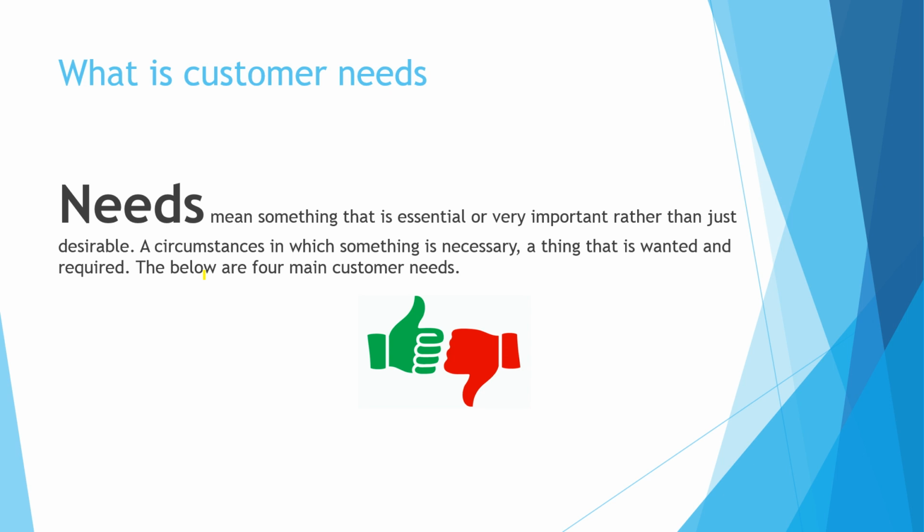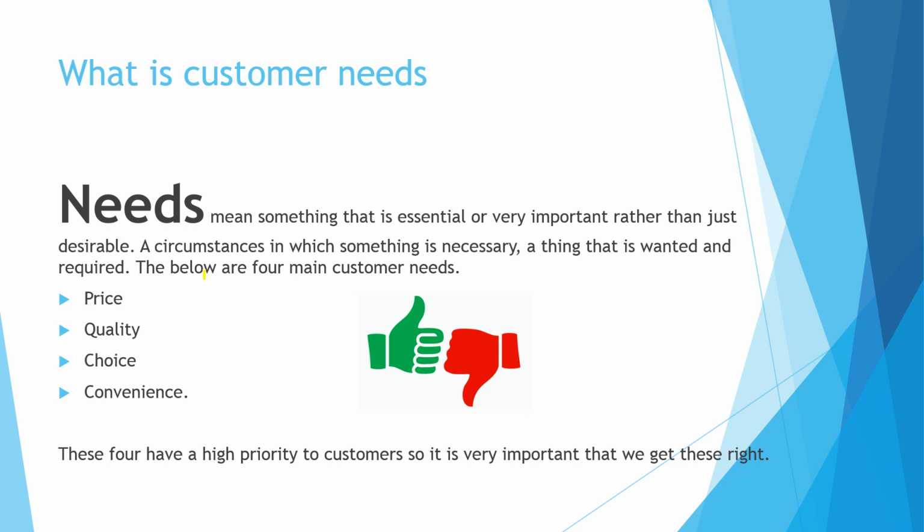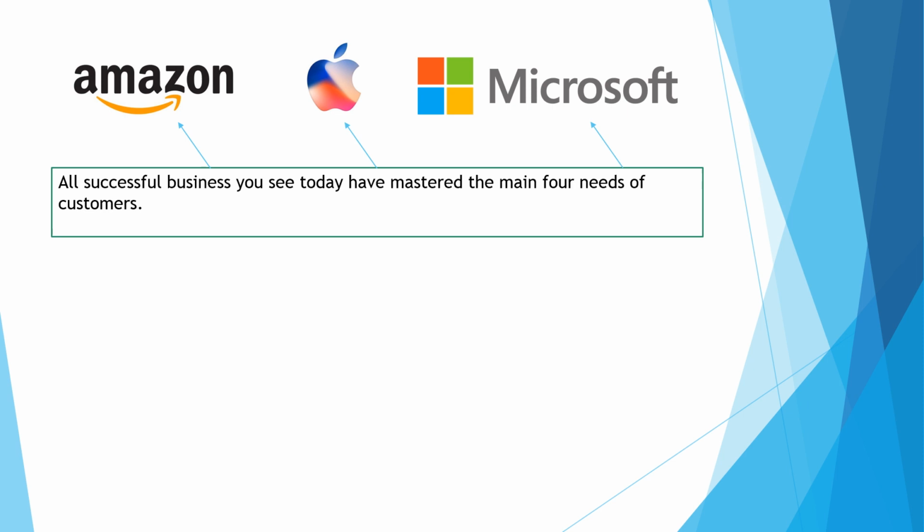There are four main customer needs that we're going to talk about in this lesson. That is price, quality, choice, and convenience. These four are the main things that customers think about or want businesses to get right. So these are a high priority to customers, and it's very important that we get these right.